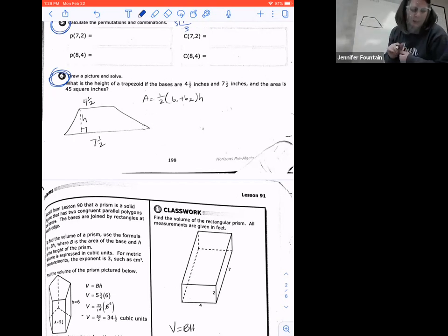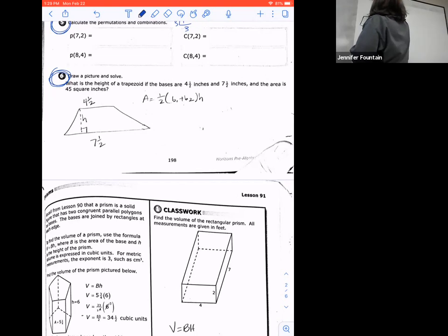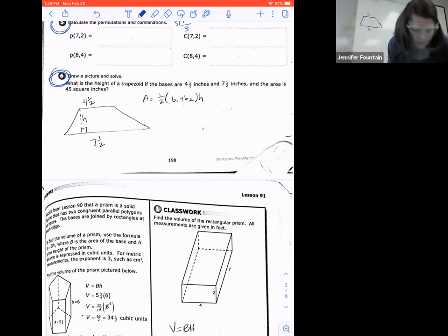So it says that my bases are 4.5 inches and 7.5 inches. Okay. And the area equals 45 inches squared. All right. Remember, height is going to be that slanted. We'll go ahead and take a break, and we'll come back and pick up with this. Okay, so go ahead and take a break.